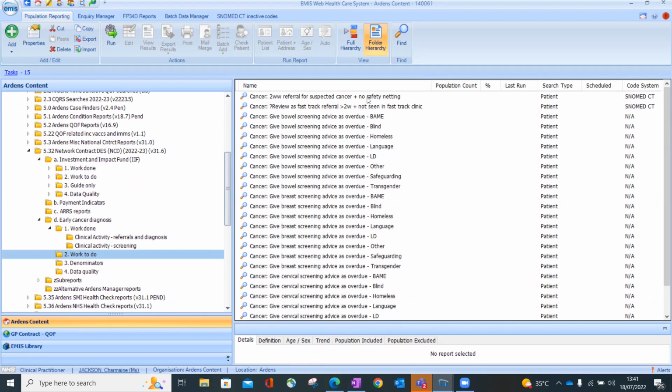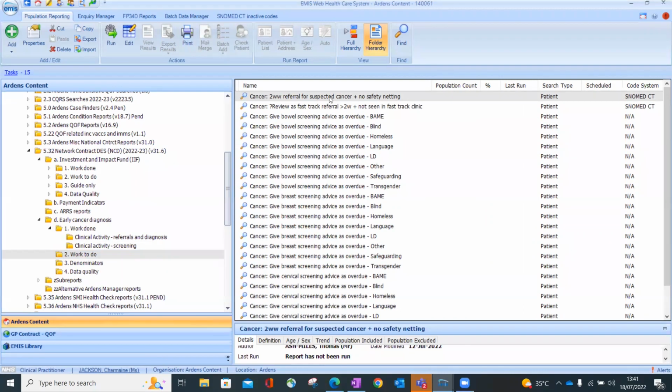I would really pay attention to these searches up here, because this is looking again at where referrals have been completed within your system, but they've had no safety netting in place. So definitely worth looking through those lists of patients, opening up our fast track cancer safety netting template and making sure that that safety netting code is added to their record.